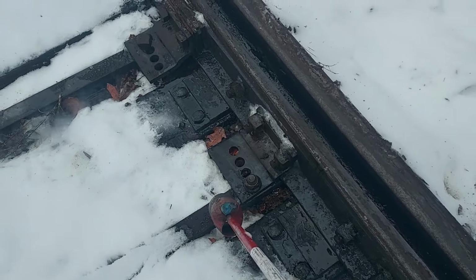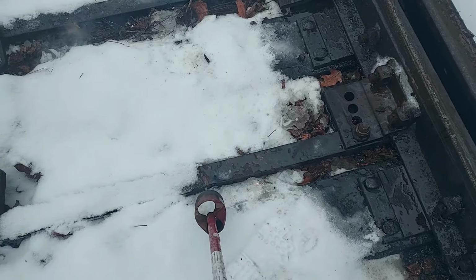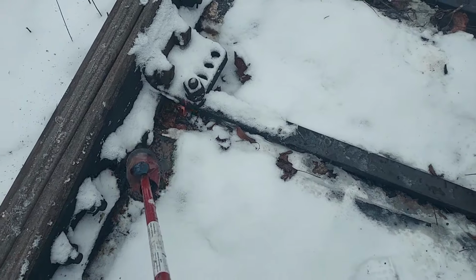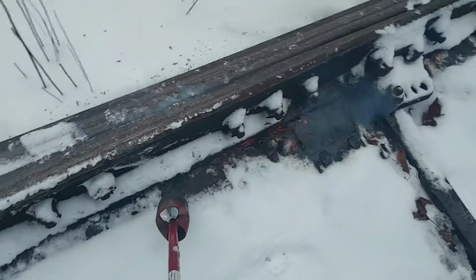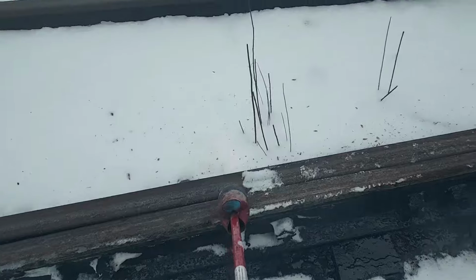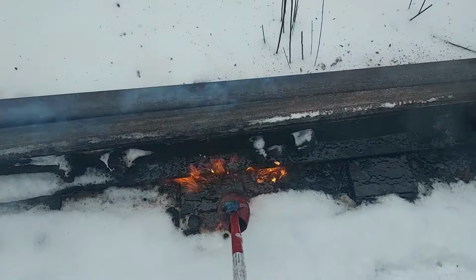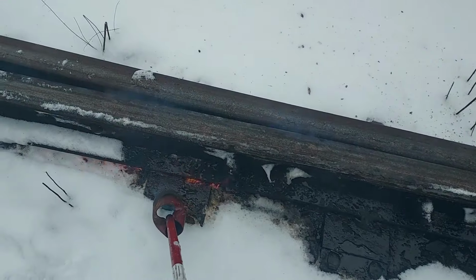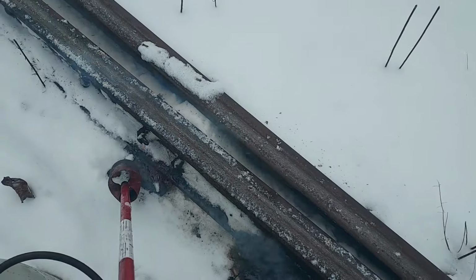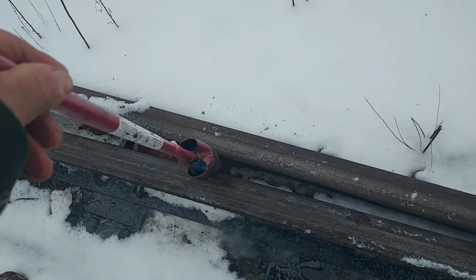A little bit of leaves there. Okay, very good. We're doing good here. I've got to move my bottle. I can't move my propane bottle and hold this phone at the same time, so I'll get that when I'm done with this. Alright, very good. Cold weather railroading!